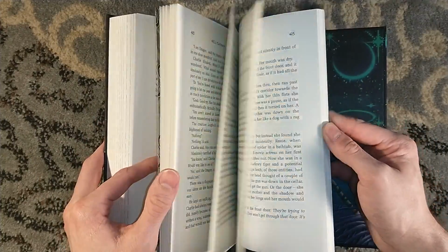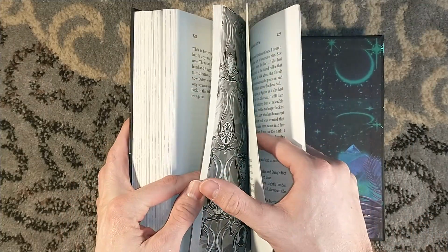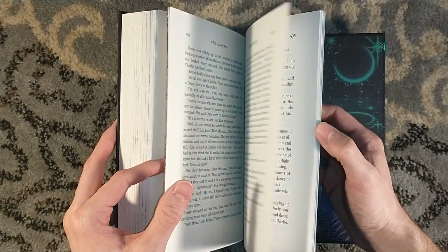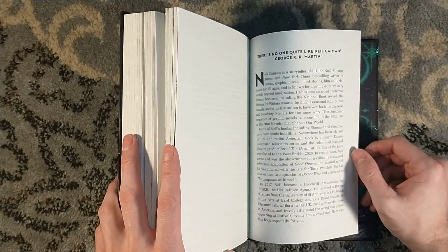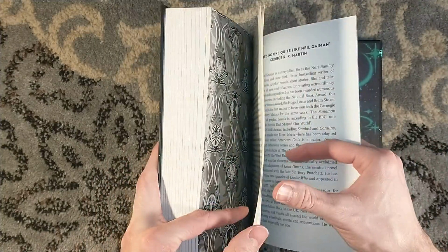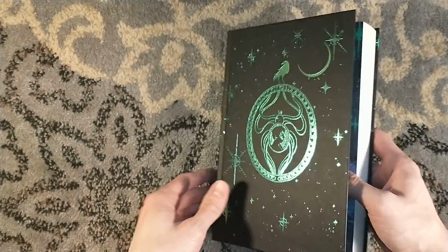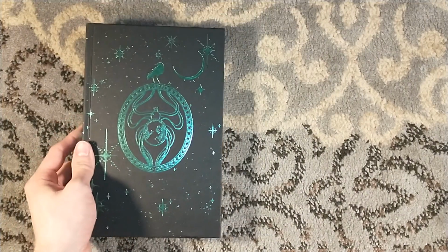We still haven't seen American Gods get the Suntup treatment. It is coming. I believe they said it's expected in the second half of this year, 2024. Look at that. There's No One Quite Like Neil Gaiman by George R. R. Martin. Little appreciation for him. Anyways, Suntup is getting a limited edition of American Gods later this year.